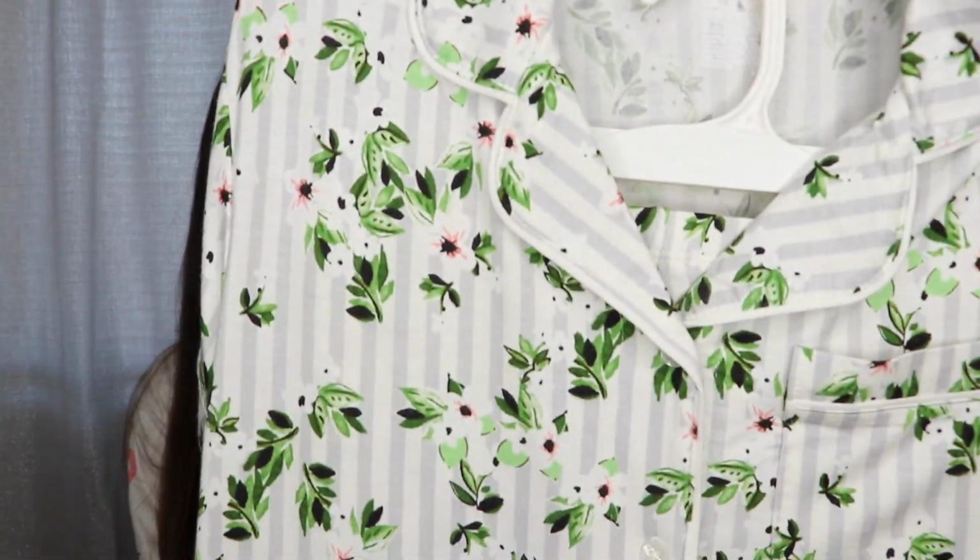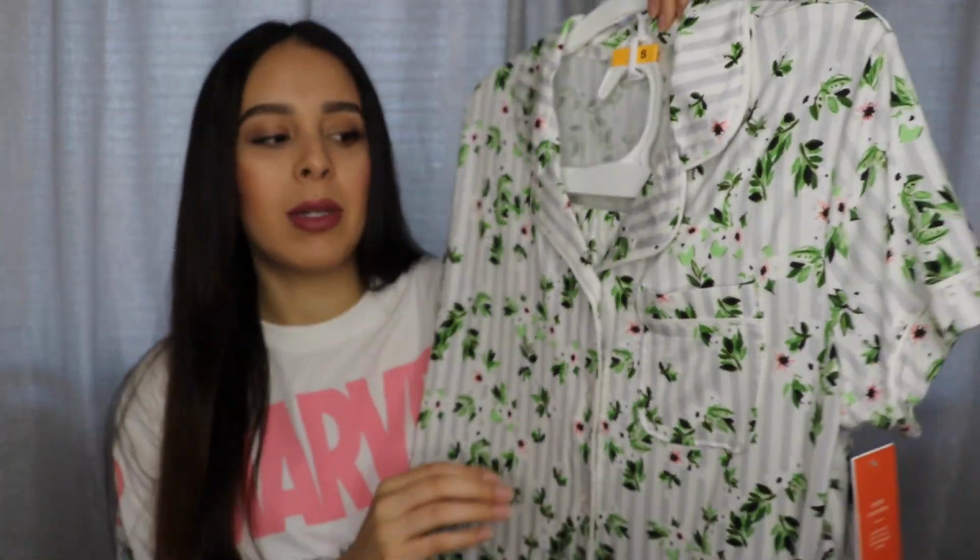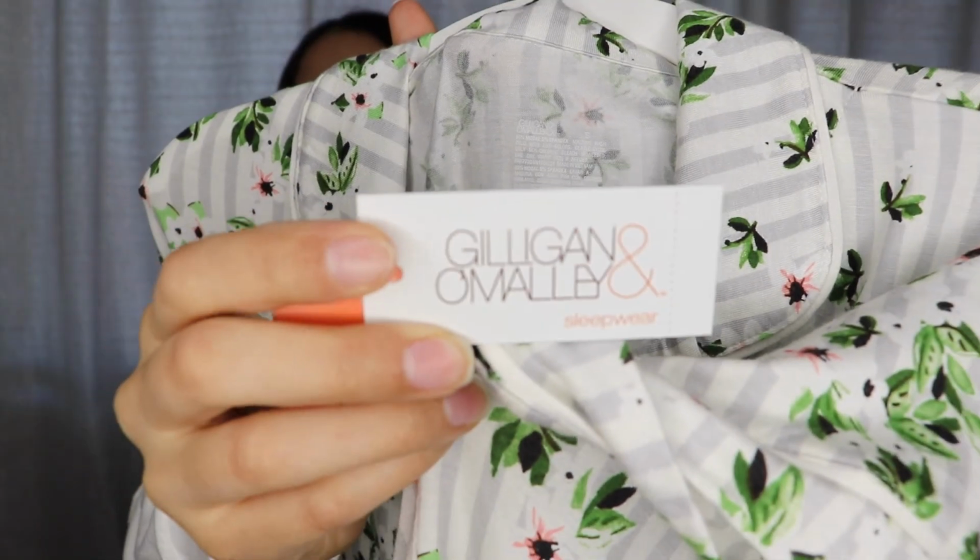But I got this cute floral striped spring pajamas, and it comes with a pair of shorts, and these are the shorts that it came with. Especially when it does get hot, like literally hot, these are very lightweight and perfect for the summer. It's this brand right here, and I got this in a size small.